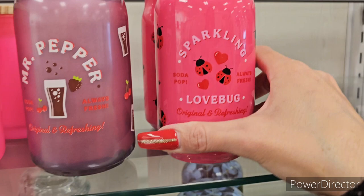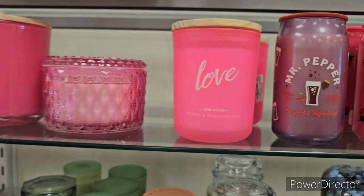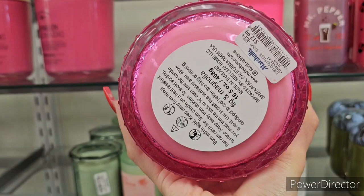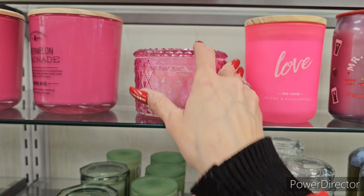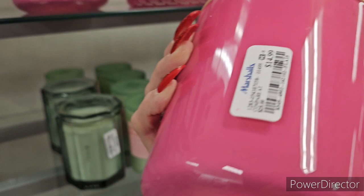So we do have love. I have this one. It smells exquisite. It's really good. $9.99 for that one. This one is beautiful, and this one's going to be $12.99. I've smelled this before. It's Fig Magnolia. It smells really good. Then we have the watermelon lemonade. Huge woodwick candles. I'm getting into woodwick candles now. I really like them. $14.99 for that one.